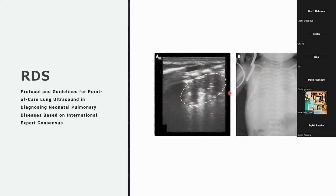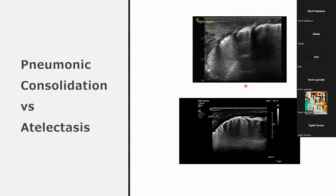I'm just trying to emphasize how important it is to clinically correlate, and I would say keep an open mind for all of these clinical presentations. So let's see what you think about this one. Dr. Lena, would you like to have a look and comment on this? So this is a preterm 25-weeker, day three of life, increasing ventilation.